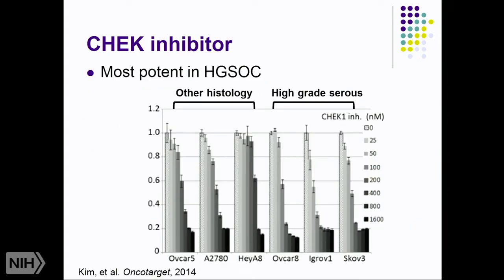And that could lead to those chromosomal abnormalities that we saw back in the Cancer Genome Atlas. So we found in our cell line screening that the high-grade serous cancers were more sensitive by several fold to the CHEK inhibitor than the non-serous cancers.